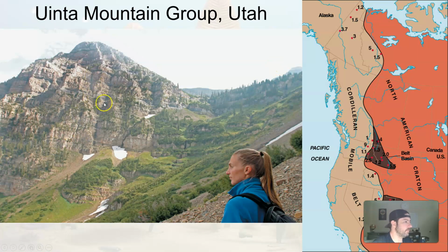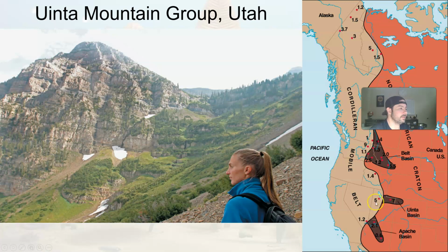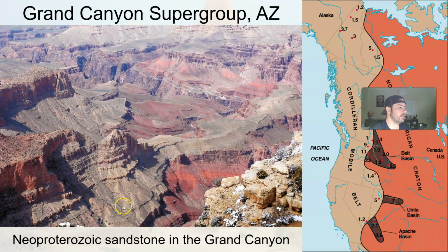This is the Uinta mountain groups in northern Utah. I'm covering it again in this area. So some beautiful layered sedimentary rocks here. And then, of course, some of the best Neoproterozoic rocks in the world, some Neoproterozoic sandstone in the Grand Canyon. It's part of the Grand Canyon supergroup that was deposited in this Apache Basin. So the stuff's a little bit older, kind of more further down.